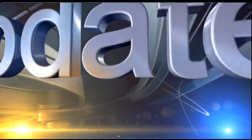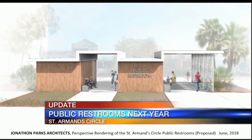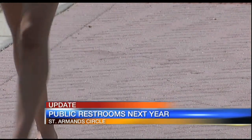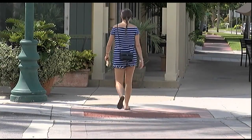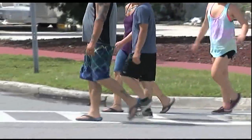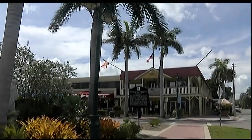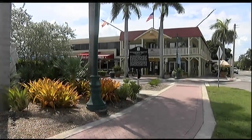Let's send it back to Scott with the latest plans for improvements at St. Armand's Circle. Public restrooms are coming to St. Armand's, and they won't be cheap. Sarasota City Commissioners approving plans last night for the $500,000 project. Construction will begin in about 6 months on 2 freestanding restrooms on those grassy medians of St. Armand's Circle. St. Armand's Business Improvement District will pay the $583,000, and then the city will pay about $100,000 a year for maintenance.